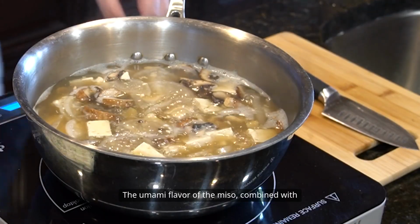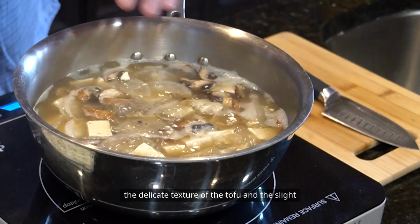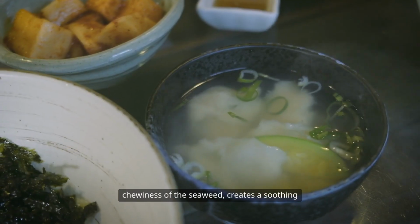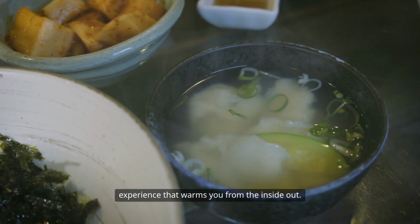The umami flavor of the miso, combined with the delicate texture of the tofu and the slight chewiness of the seaweed, creates a soothing experience that warms you from the inside out.